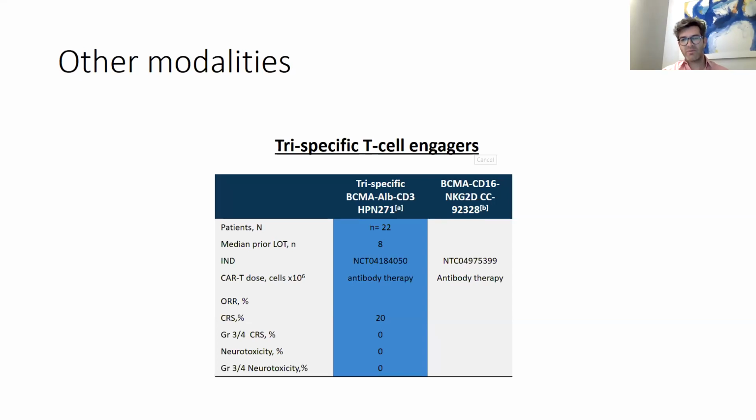And by binding to albumin, it hopefully is increasing the half-life of this bispecific so that you don't have to be getting it so frequently, and hopefully space out the doses, the frequency of the dosing. The other trispecific that we have, this BCMA CD16 NKG2D, is actually not targeting T cells, it targets NK cells. And the rationale for this is NK cells are a little bit cleaner in the work that they do, so it causes less spillage of toxins and it causes less CRS.